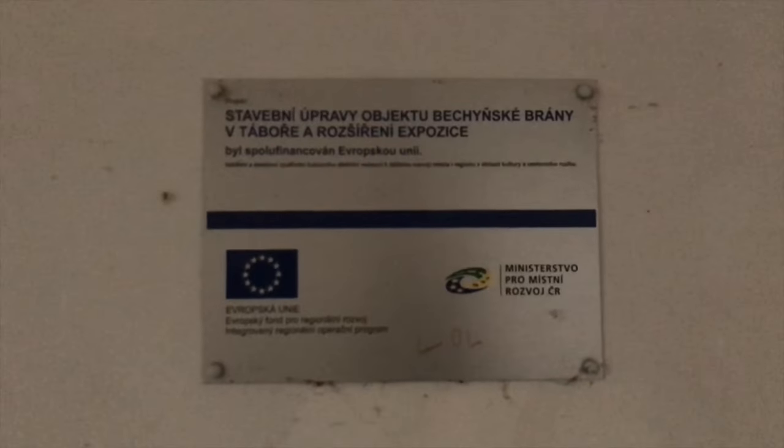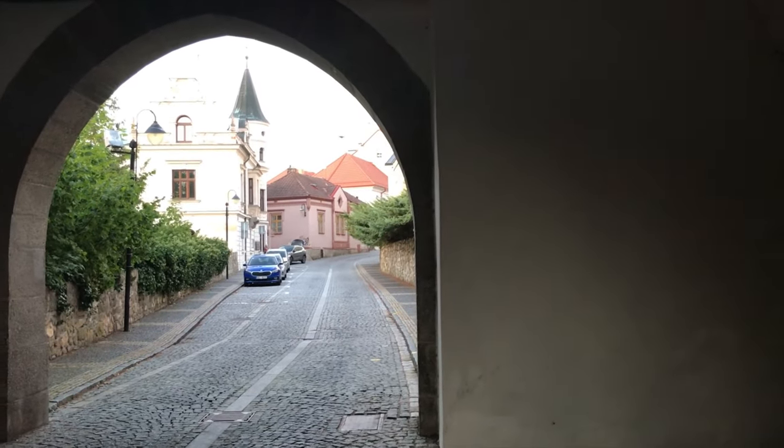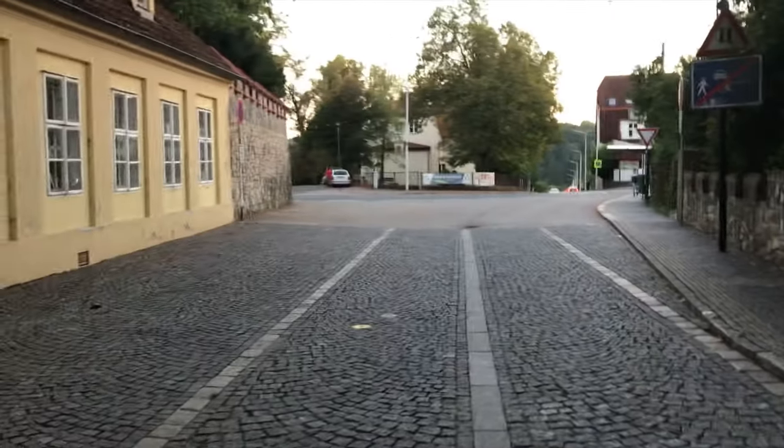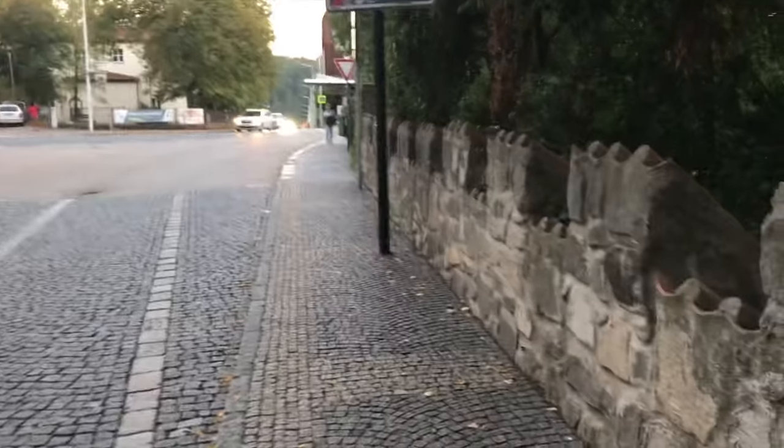What is this? And kind of exposition of some sort. I'm not sure what this is about. It would be cool to come back here and visit, do some museums and so on. It looks pretty cool. I'm alone. Like I said at the beginning, I don't know anything of this place, so yeah, I'll keep walking. Hopefully we can find some other good stuff.